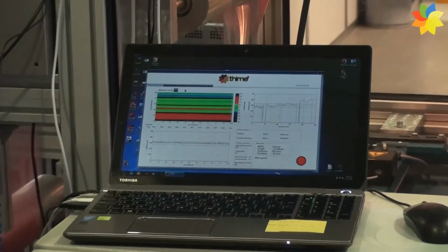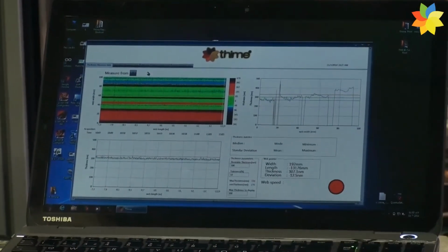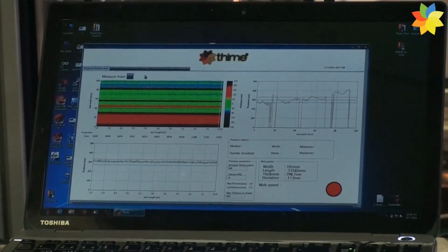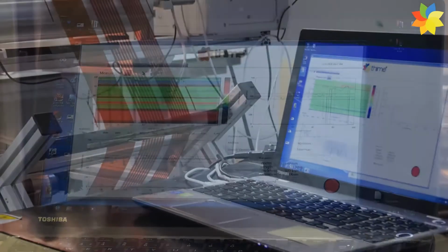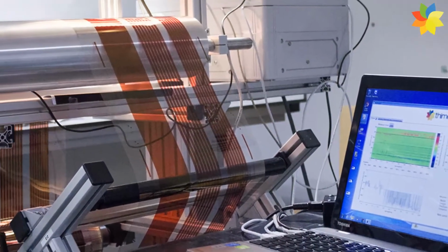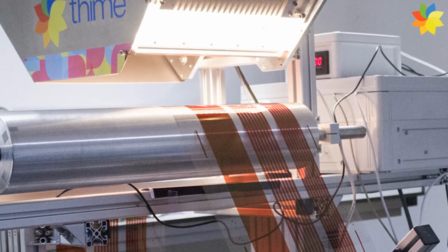The systems are controlled through a dedicated software package offering simple operator interfaces with passive controls as well as complete system configuration capabilities through the advanced user login. All the generated data and user logins are recorded and stored in a database for post-production analysis of the results.